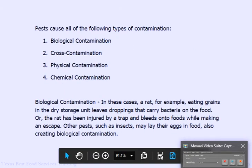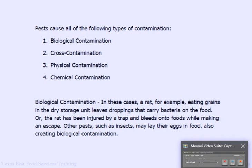Pests cause all the following types of contamination. You name it, literally. Biological contamination, cross-contamination, physical contamination, chemical. I mean, they can provide all the problems, not only one.